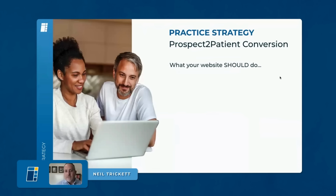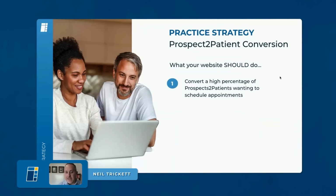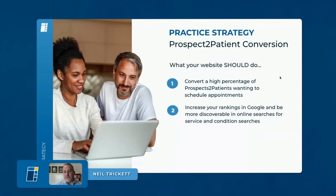All right, so let's dive into this prospect to patient conversion strategy here. What your website should do is convert a high percentage of prospects to patients wanting to schedule appointments. That's one of its primary jobs. It should also increase your rankings in Google and be more discoverable in online searches for service and condition search like neck pain, back pain, what can I do to help my knee? I just sprained my ankle, what should I do? All those searches are happening all day long and people don't even think about going to PT, right? They haven't even maybe been to PT before, right? But they're going to go on Google and do a search. And what if you came up in front of them for those type of searches and now they find you? Boom, you're going to really increase the number of people that are coming in from online.